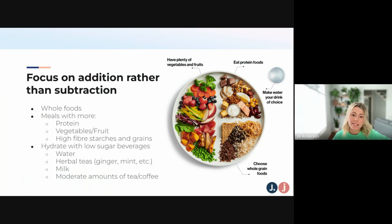So this image on the slide is of the newest update of Canada's Food Guide, and our team of dietitians loves to call this the balanced plate method. It's really a practical way to achieve a good balance of nutrients within your meals. So you can see here half the plate is filled with veggies and fruit.